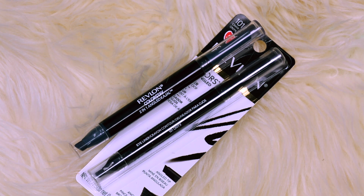All right, from there, I also have the new Colorstay 2-in-1 Angled Kajal Liner. This is a waterproof liner. I have the shade Evergreen and Onyx. This looks, that's freaking weird, actually. Why are you like a little rectangular square? That's interesting. Okay, very creamy.